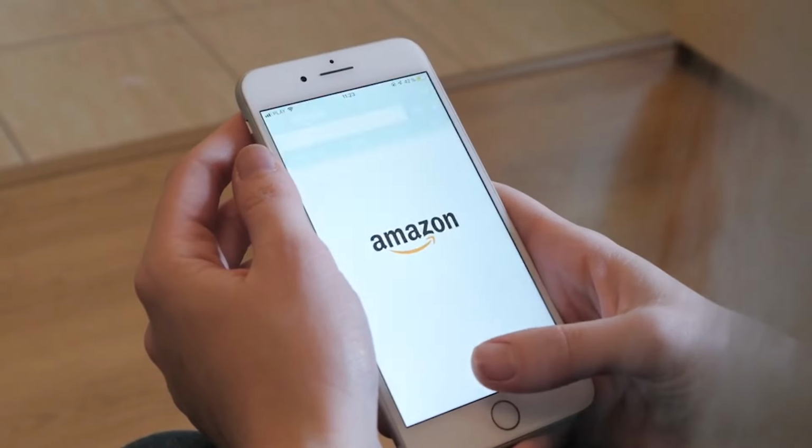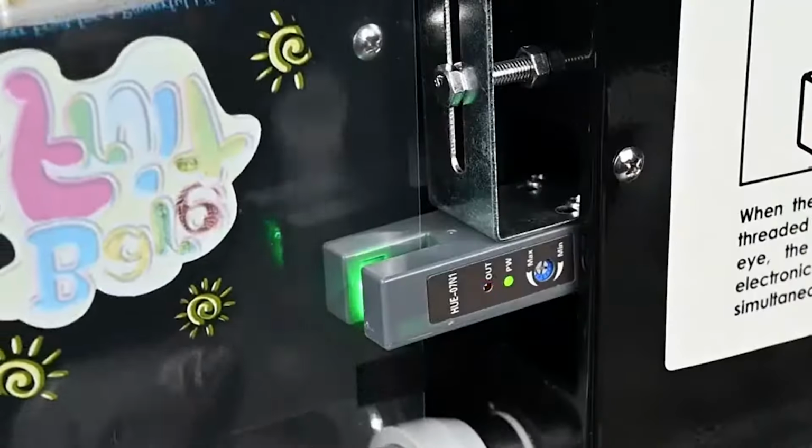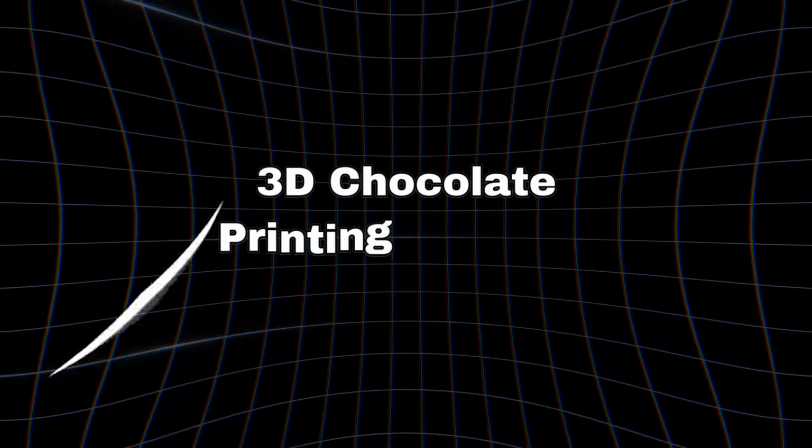Available on Amazon and Alibaba, modern sealing machines come with adjustable settings, making them compatible with various cup sizes and liquid consistencies.